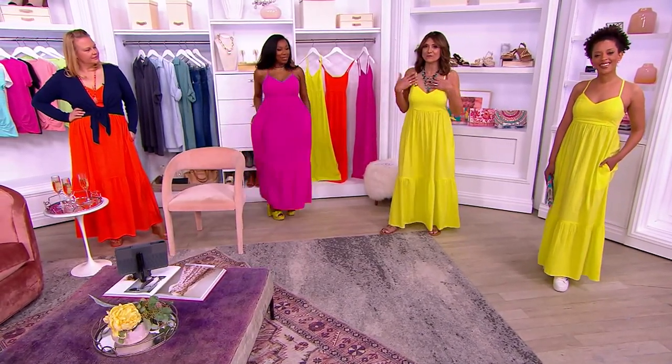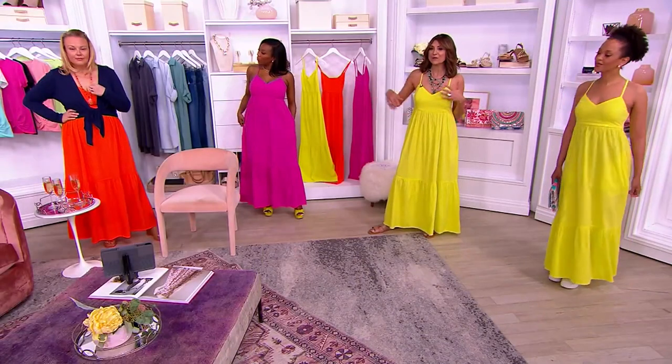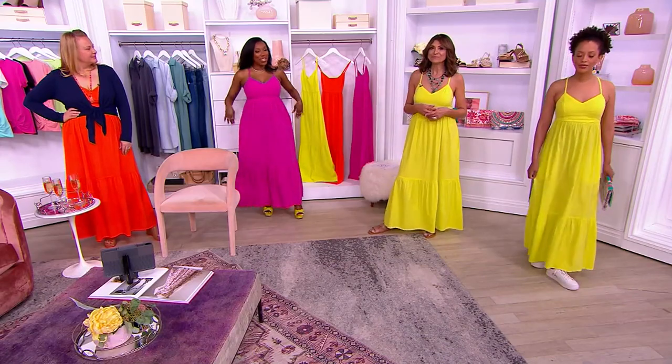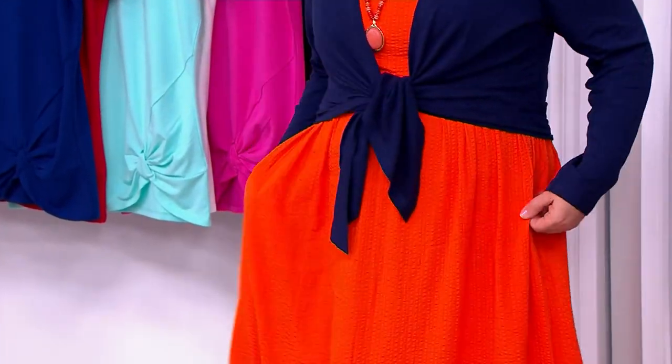I do a little color blocking. I have it accessorized with a turquoise necklace. And Jackie has this beautiful orange necklace too. So it's just fun to play with, you know? It is. As soon as I saw the colors, I had to pull out a lime shoe. And then I was like, maybe I should wear the lime with the lime.